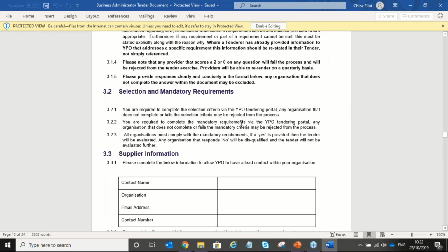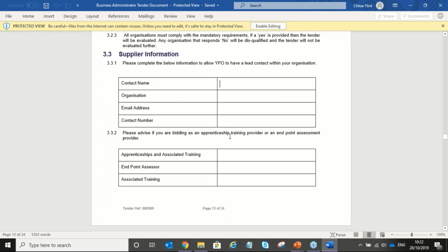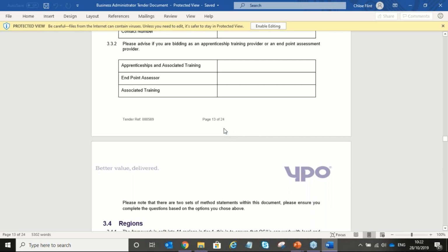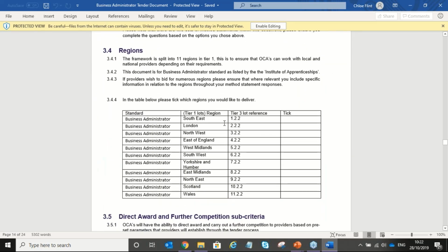Now, the things you'll need to complete within this document are the contact name, organisation, email address and contact number. You will then tick what you are bidding for. So are you just bidding for the apprenticeships and associated training, or the end-point assessor or associated training? Completely up to you. Then you will tick which regions you would also like to do.